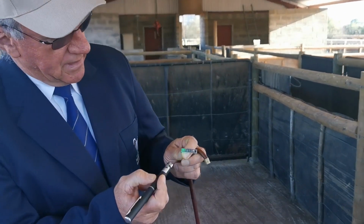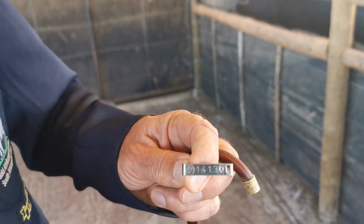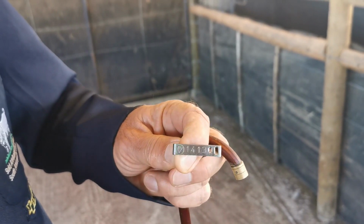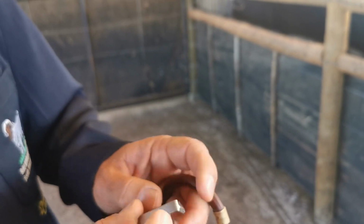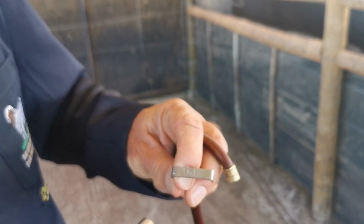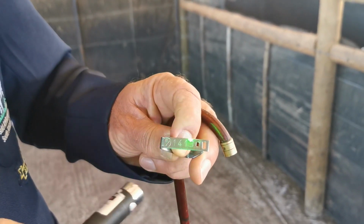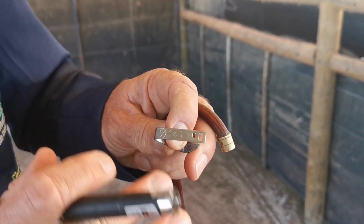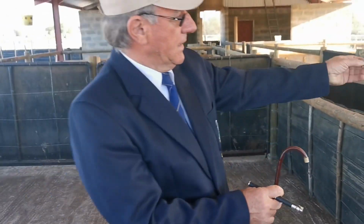It might be a potential stud that we will show you now, but it's not a stud animal. There should be the little mark of the Stud Breeders Association, and there you've got the stud number. And then inside, on the other side, you will have the number of the animal. So this is an official tag of the Breeders Association. That is the only acceptable tag for stud registered animals.